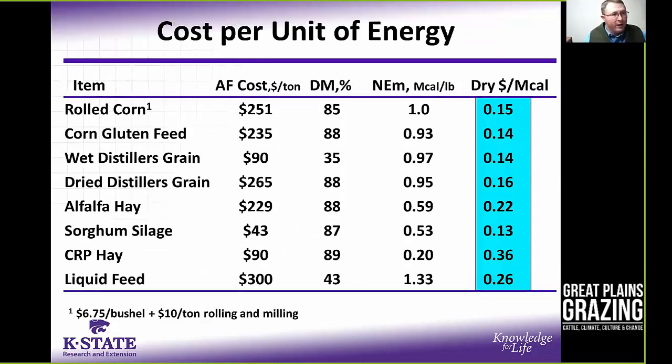Here's an example of a table. It just looks at cost per unit of energy. As I said earlier, I always include corn in these types of analyses when I sit down with a producer, simply because it tends to be the currency by which all of the feedstuffs are based now. So it's a really good idea, especially if we are shopping for an energy type supplement, to see what the price of corn is.